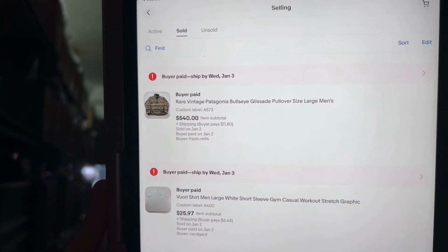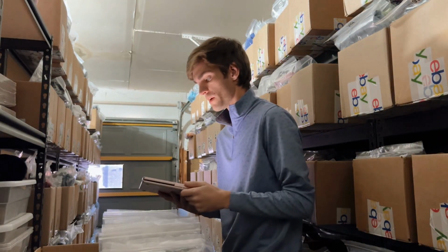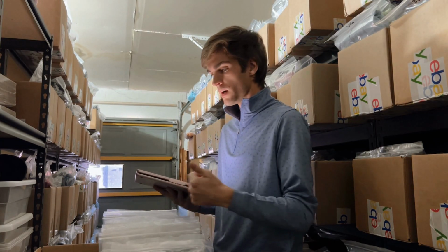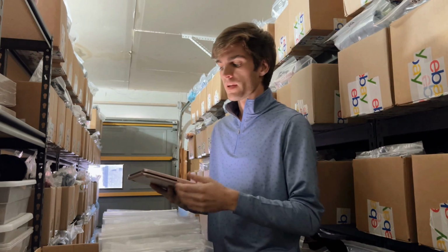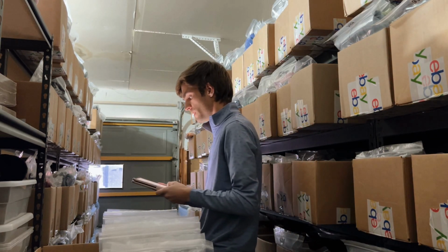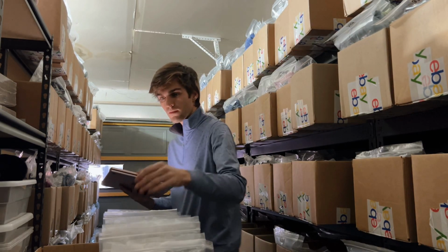There is the Patagonia that sold for $5.40 plus shipping. The buyer was actually out in Japan and he's freight forwarding it with a company that's located in Canada. So he bought it, it gets mailed to Canada and then freight forwarded to Japan to him. So super good item we found there.